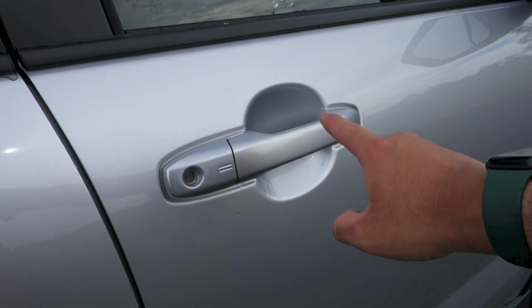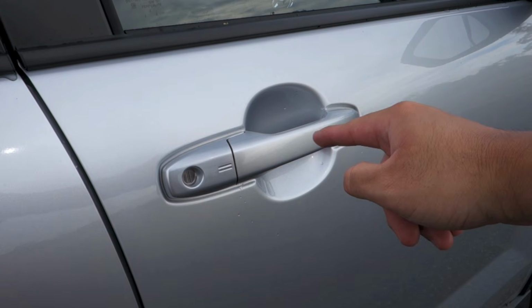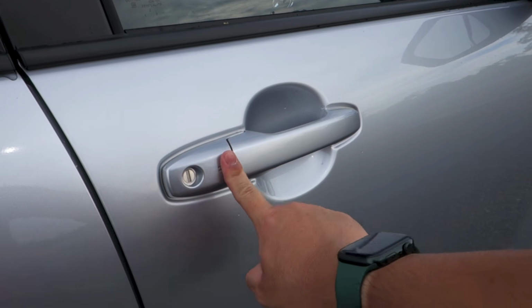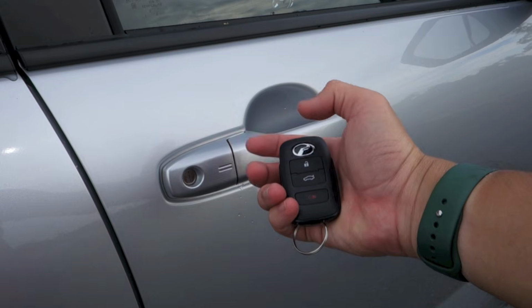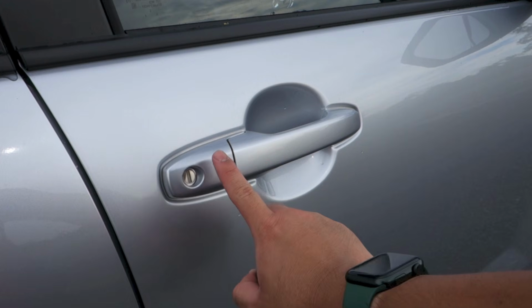The Ativa does come standard with Perodua's version of a smart keyless entry and start system. So, just have the key fob on yourself. The car is currently unlocked. To lock the car, press the ribbed area on the driver's side door handle. And to unlock the car, just press the ribbed area again. Like the unlock button on the key fob, press the ribbed area once to unlock the driver's door and press it a second time to unlock the rest of the car.